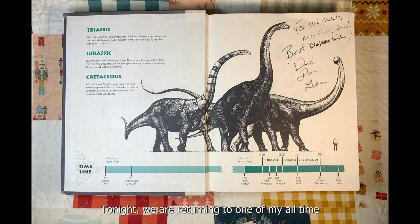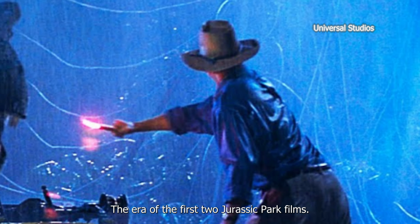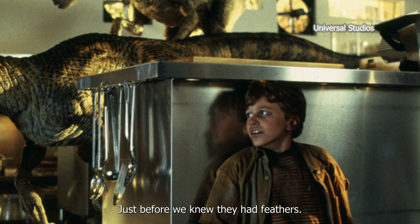Tonight we are returning to one of my all-time favorite dinosaur books growing up, the Dinosaur Society's Dinosaur Encyclopedia by Don Lessem and Donald Glut. It was one of the most scientifically serious mass-market dinosaur books of the 1990s, the era of the first two Jurassic Park films, just after we knew dinosaurs were warm-blooded, just before we knew they had feathers.